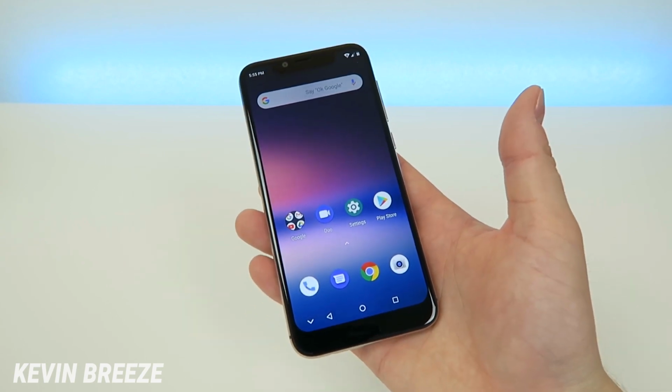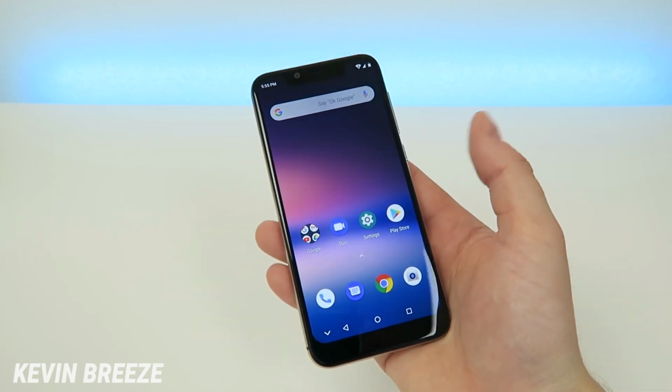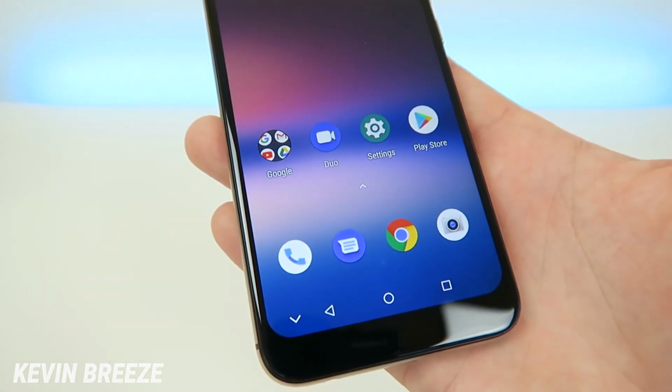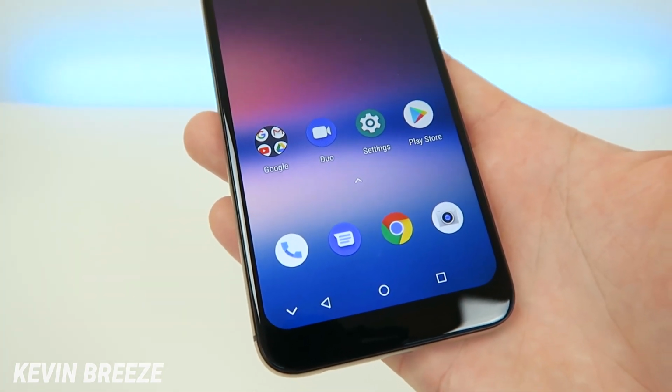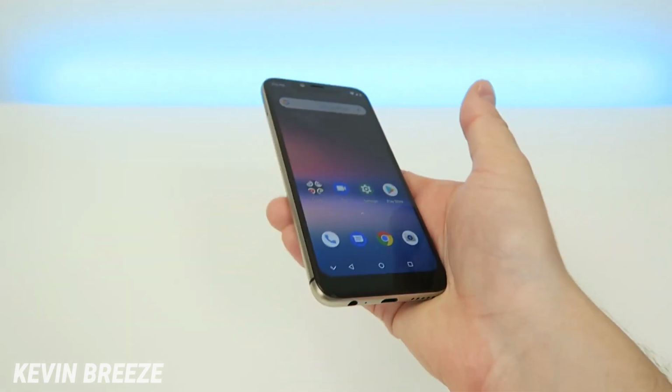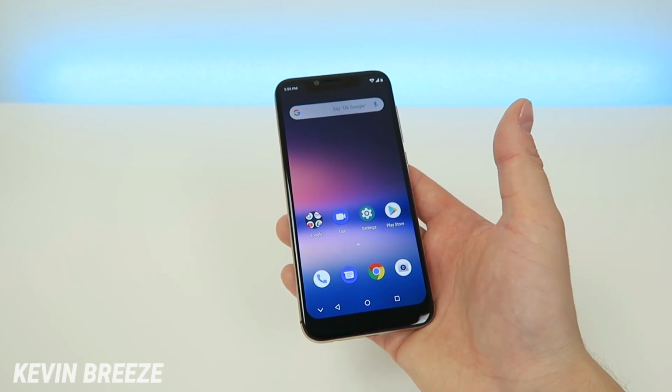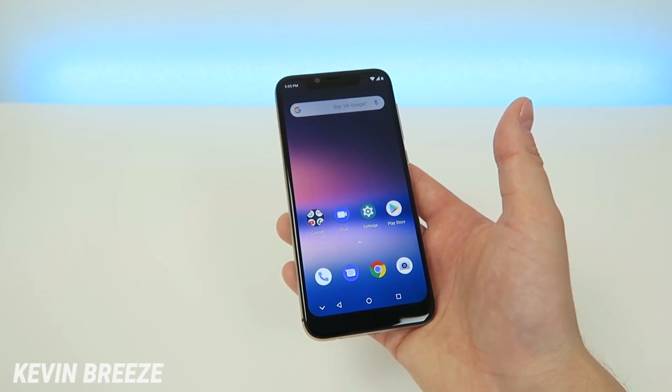Now, even though this is 720p, the display itself does look really sharp. Everything looks super crisp, and honestly, if this was 1080p, I would believe it just because of how clear everything looks on here. So if you're looking for a device to browse the web, watch movies, you're gonna have no problem with the Umidigi A3 Pro.